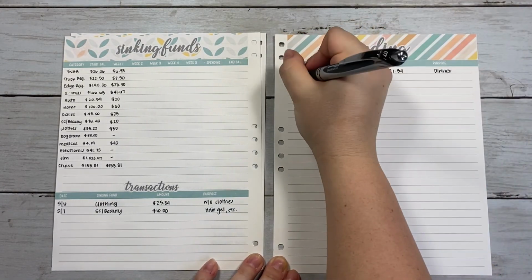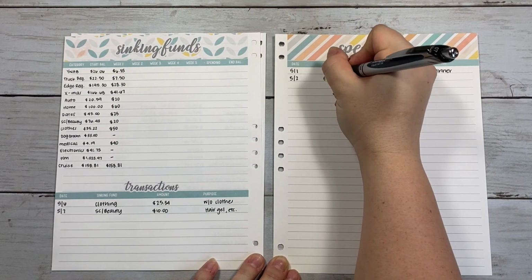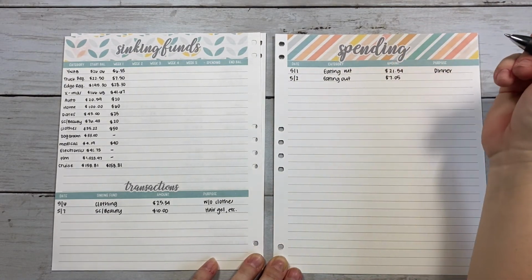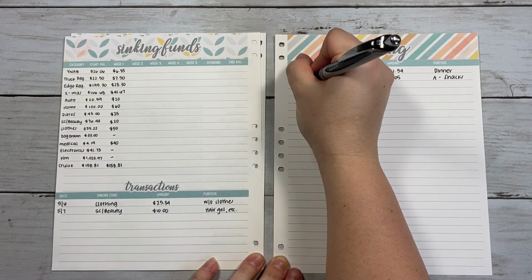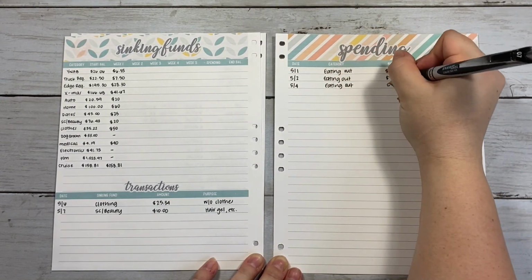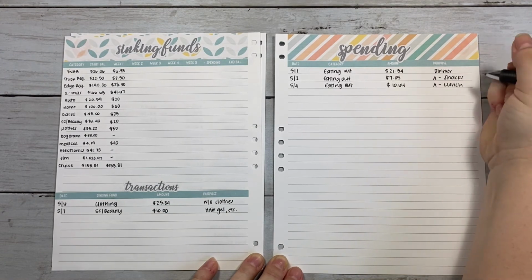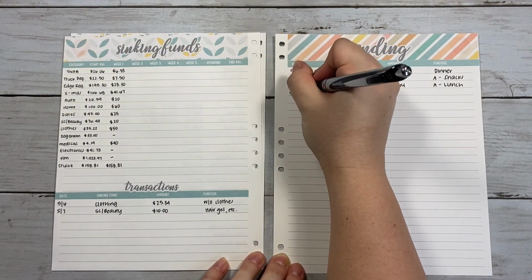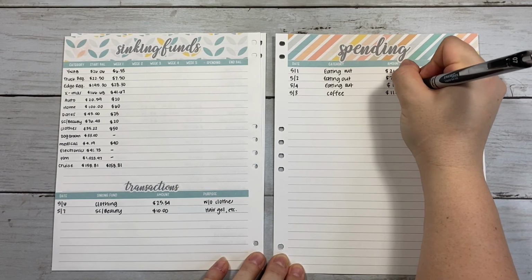I'm just going to put dinner on 5/1. I think it was 5/2, and this was also eating out, $7.05, and that was snacks. And then I think 5/4 was the next one. And that was for $10.64, and that was lunch for Andrew. And then the last one that I'm going to write down is, I think this was 5/3, so they're not in order. That's fine. Coffee, we spent $11.